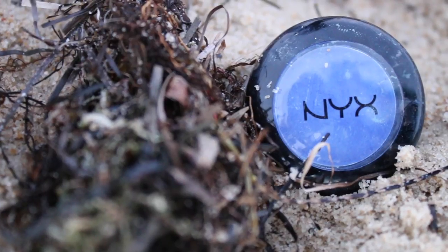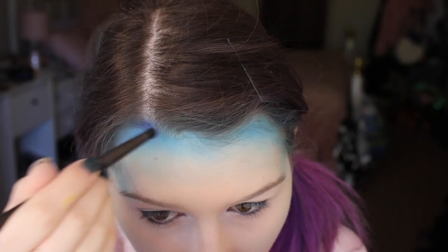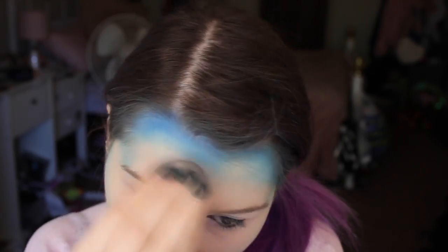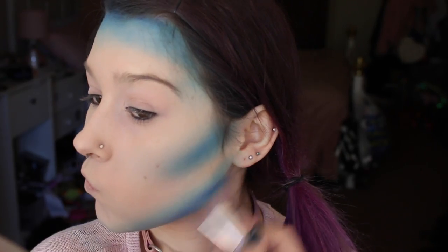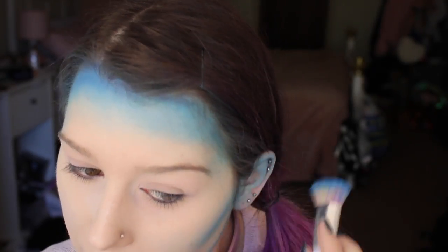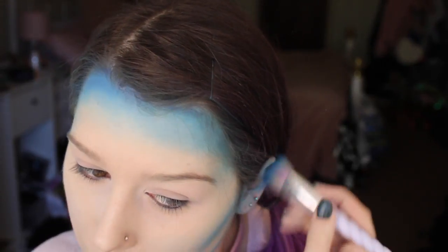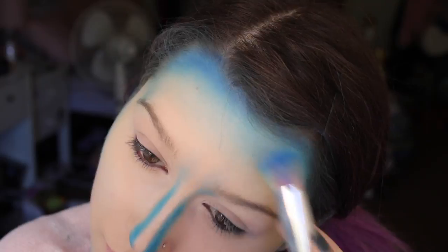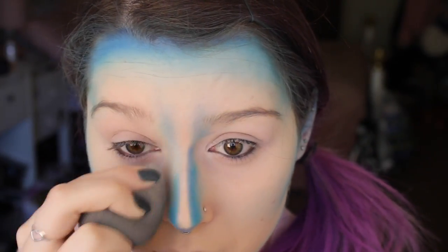Using the Hot Singles eyeshadow in Electroshock and the number 15 brush, I'm just putting that on my hairline. Then just blending it out. I'm going in with that same shadow on my cheekbones and on my jawline. Don't forget to put the shadow on your ears just because it may look a bit strange otherwise. I'm using the blue shade from the Avant Pop palette just to contour my nose. Then I'm just blending it out with a beauty sponge.